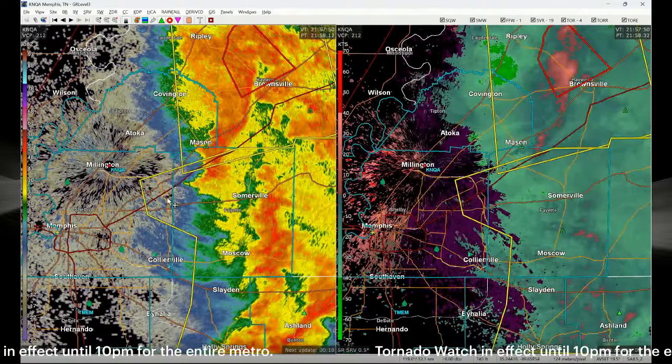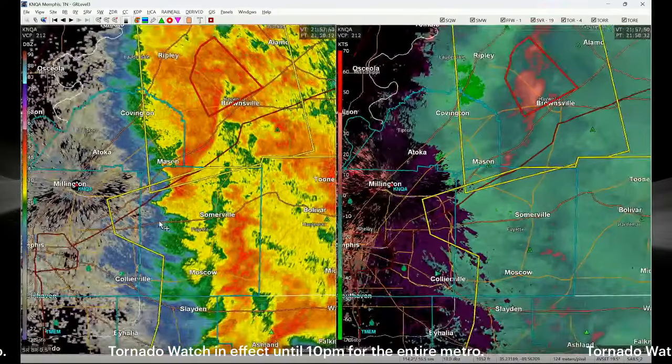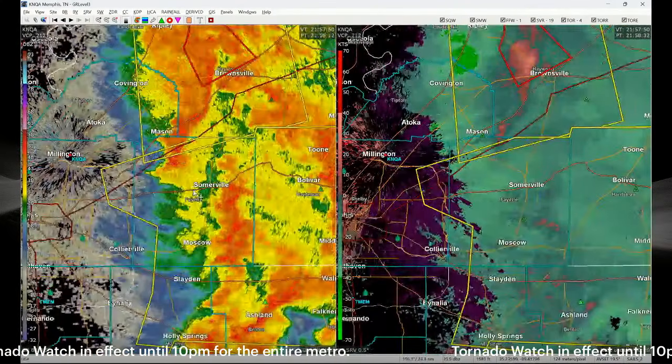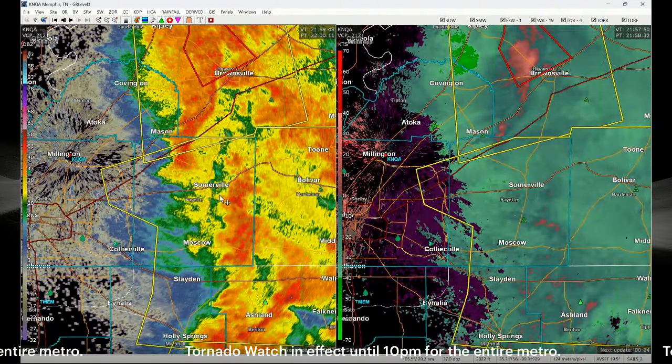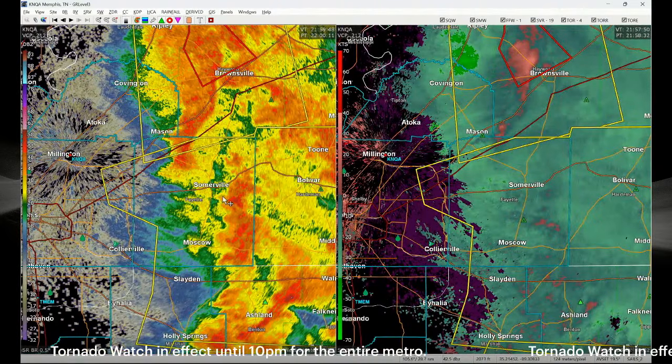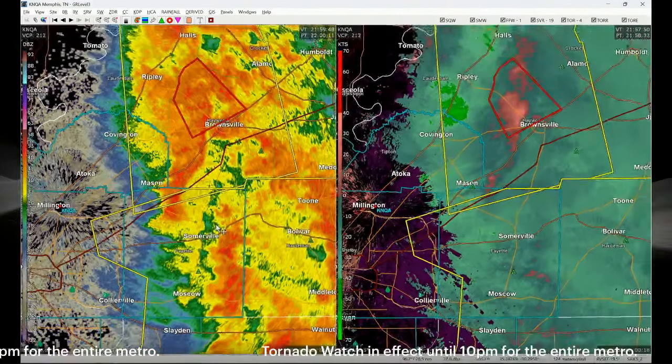Looks like all the activity has moved out of Shelby County and is moving into Fayette County. Even Somerville is seeing some heavy rain right now. They are under a severe thunderstorm warning, but that activity, the heaviest activity, is now in eastern Fayette County, and it is moving to the east.